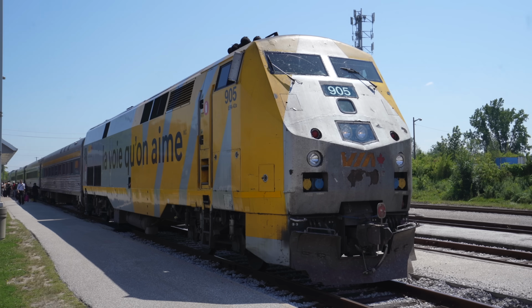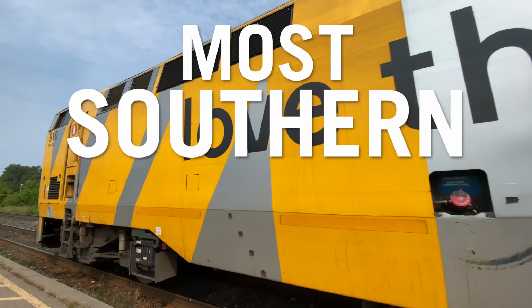Train adventure. This train is taking us to the most southern station in Canada. You'll find out where in a little bit. Let's go back to the busiest train station in Canada to start our trip.